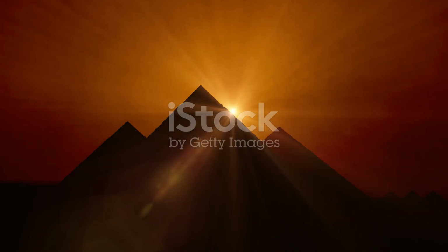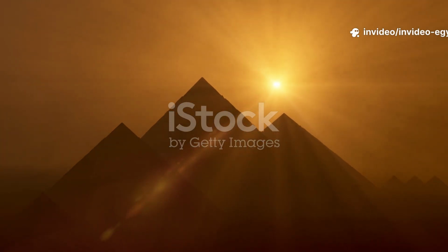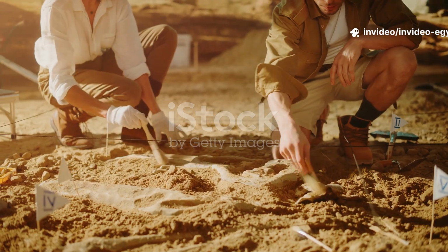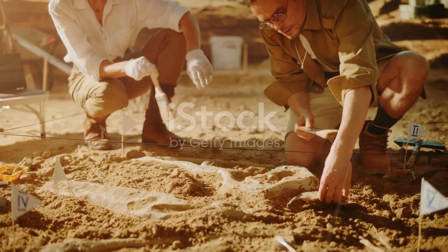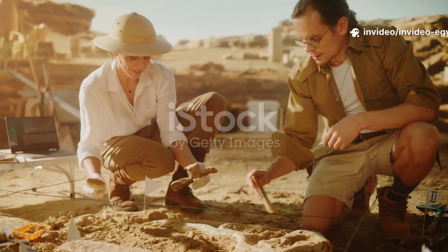The golden age of exploration in Egypt is not over. Not by a long shot. While the days of dynamite and treasure hunting are gone, a new era of discovery is dawning, driven by technology our predecessors could only dream of.